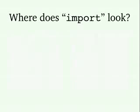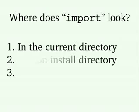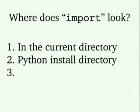So where does import look when you give it the name of a module? Well, first, as we just saw, it looks in the current directory, which makes it easy to break programs into convenient pieces by writing more .py files. It also goes looking in its own install directory, where it keeps the standard library, all of those hundreds of included modules that let us brag that Python comes with batteries included. Here are some places that it lives on some systems I looked at. So that's the second place import looks.